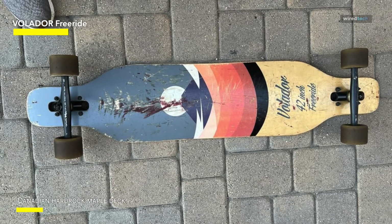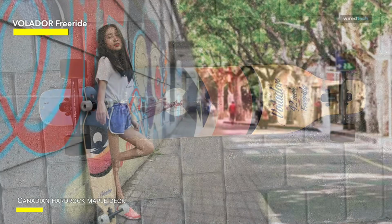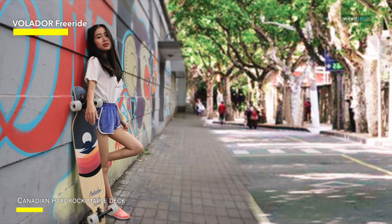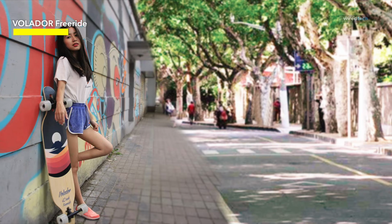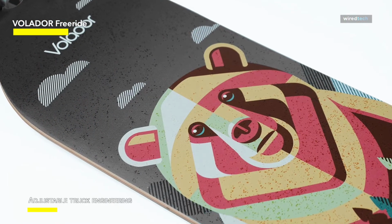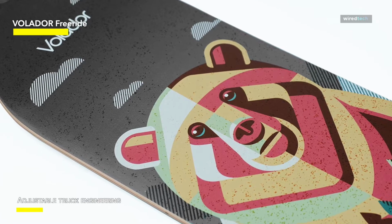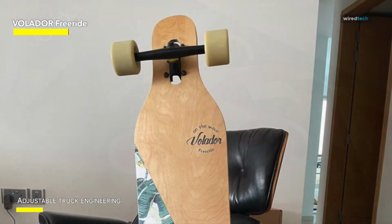Are you concerned about the environment? Well, this longboard is environmentally friendly. Using epoxy glues and 8-ply natural hard rock maples, the manufacturer has constructed an eco-friendly product. Due to its easy design and durable turns, it is an excellent board for beginners and intermediate riders.